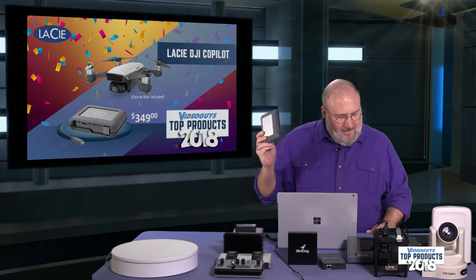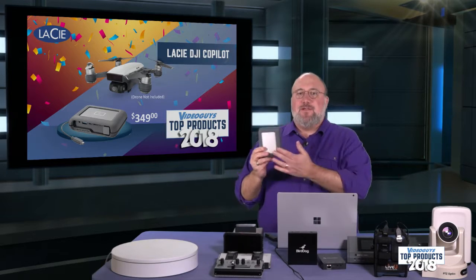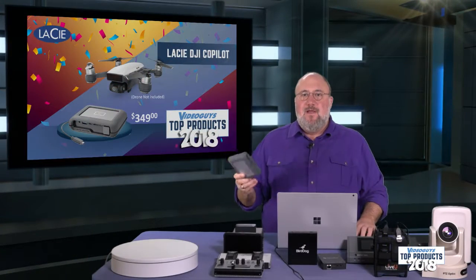It'll give you the ability to back up on set as well. So it's 2 terabytes of storage, so even if you don't have a drone, it's a very good product to use for anyone who's in the field. It's rugged, it's waterproof, water resistant, very solid construction, very well built, a very good product. We recommend it highly. You can offload your media.